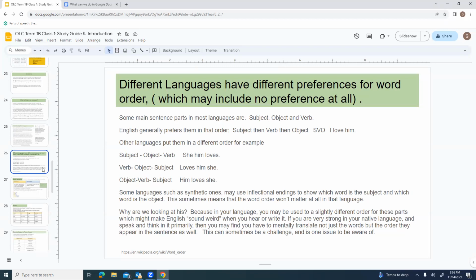Why are we even looking at this? Because in your language, maybe you're used to a slightly different order for these parts. And that may make English sound a little bit weird when you hear it or when you're writing it. Also, if you're very strong in your native language and you speak and think in it primarily, then you may find having to mentally translate the words and the order a little bit exhausting.